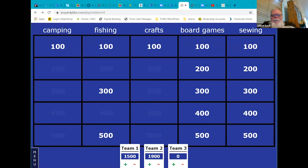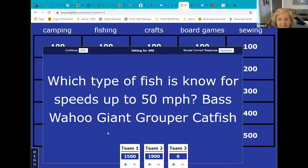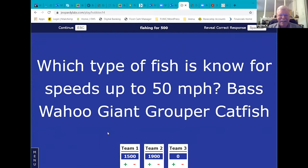All right, Patrick? Oh, let's go fishing for 500. Go for it. All right. Wants to get ahead of me. Yep. Which type of fish is known for speeds up to 500 miles an hour? Bass, wahoo, giant grouper, or catfish?